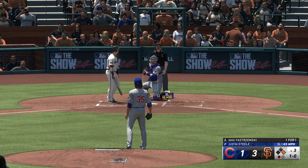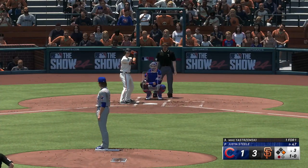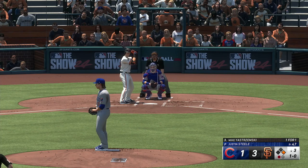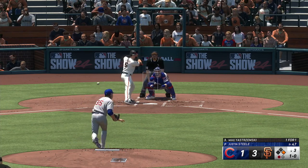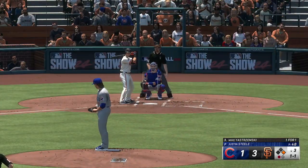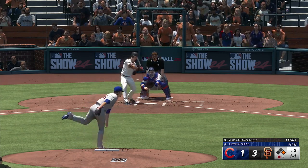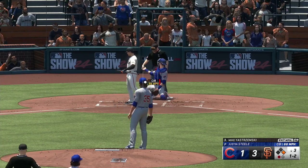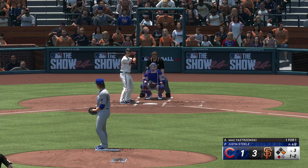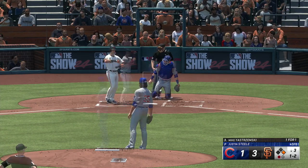Yastrzemski in now, takes ball one off the plate. He's been trying to tease the zone with that slider, but these hitters have showed patience, not going outside the strike zone. The 1-0. Fought off, foul. Mike Yastrzemski, originally drafted by the Orioles, 14th round out of Vanderbilt in 2013. The Giants runner on the move. The 1-1 is fouled off. Man at first, one away. Foul ball still, a 1-2 count.